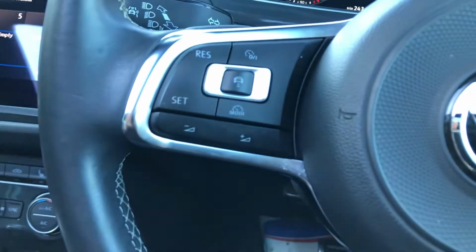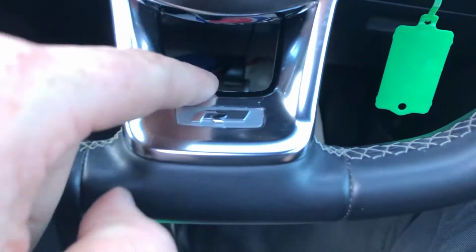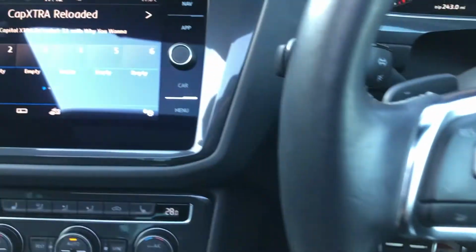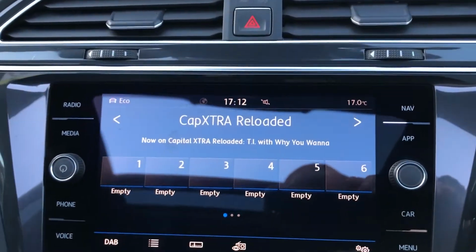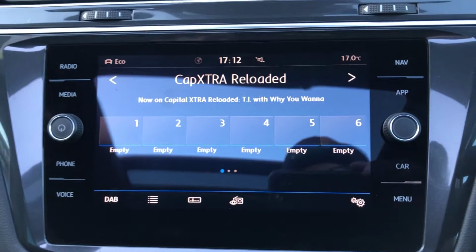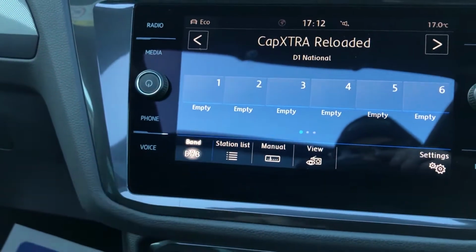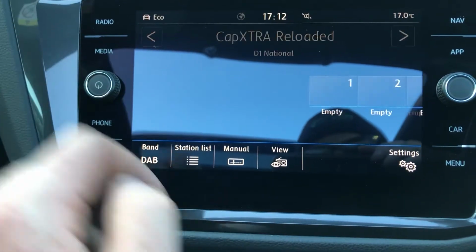Now the steering wheel itself is finished in Napa leather with a white contrast stitching, chrome embellishment on the R-Line logo, and of course it's got the flat bottom steering wheel. And that'll move us on to here. You can see you've got your vents here, hazard lighting, and now we move on to the radio. So really simple to use, a nice big, great simplistic touchscreen unit. Click on band, you've got FM, AM and DAB, although we know you need only DAB.